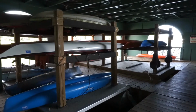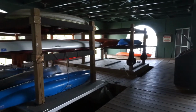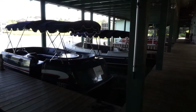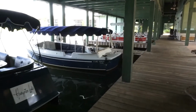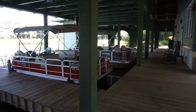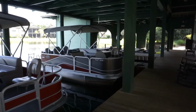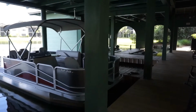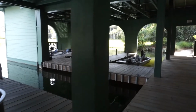Here at the boathouse, you can store your kayak or use one of the community kayaks at no charge, or perhaps rent one of these party boats, sometimes called Duffy boats. I believe it's just $35 an hour. Of course, many of the lakefront homes have their own docks with their own boats, but for the rest of us, renting a boat at such an economy price can be just fine.